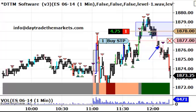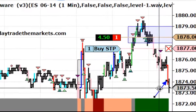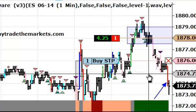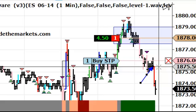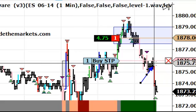Okay, I want to restart the video here. We're getting more follow through to the downside than what I anticipated, which is good to see considering we're short. You can just see that we had this red bar here, which is a level 2 aggressive selling bar. And so what I'm going to do, we're just down to one contract here, so I'm going to place that stop just a couple of ticks above the high of this bar. As you can see, that's at 1875.50, so our buy stop is at 1876. We're short at 1878. So we've locked in 2 points on this one.